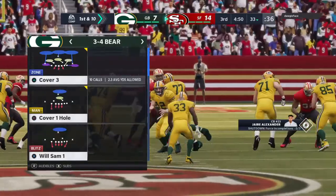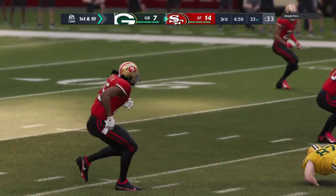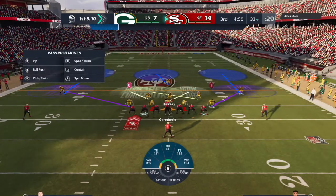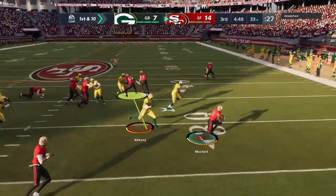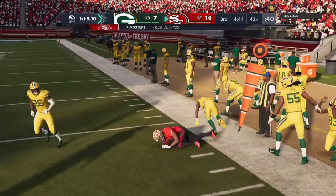When we talk about the best corners in the league, we're usually saying shutdown corners, guys you can't complete passes against. Richard Sherman fits that definition to a T. The best part of his game, no wasted moves. He studies the opponent so well, hard to get a pass on Richard Sherman.